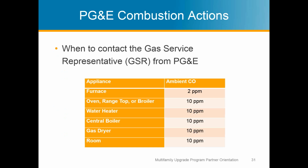So PG&E has what they call a gas service representative. They have multiple gas service representatives whose job it is to respond to combustion issues at homes and properties. And the process that we're trying out now with the program is that as part of the assessment, when you're performing the assessment work and you have a date scheduled or multiple dates scheduled to perform a site visit, we ask that you get in touch with us and let us know so that we can engage a gas service representative. PG&E has gas service representatives that are performing the work in different regions of the state.